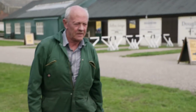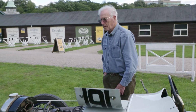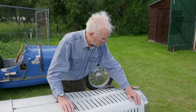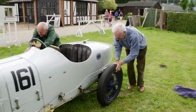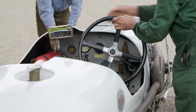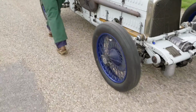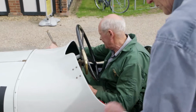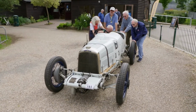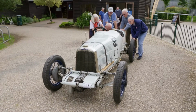No, nothing there, is there? Time for Plan B. We may be able to push start it, because once you push start it, you can then get it running. Looks like Ian and Colin have a bigger job on their hands than they were hoping for. The Halford is due to be the star of the show at the 95th anniversary. Anybody who wants to push is welcome. But right now, they're not sure it'll even get off the grid.